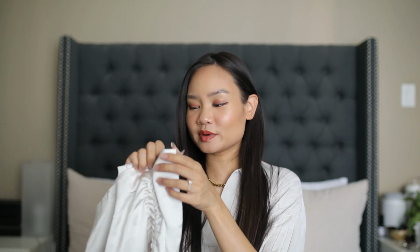Unfortunately, it's not gonna work for me, but it looked so cute on the model, especially with the matching top that she was wearing, that I was like, let's try it, Vic, and see what are the chances. If it works, keep it. If it doesn't, then it's not summer anymore, so you can't be too mad at yourself.